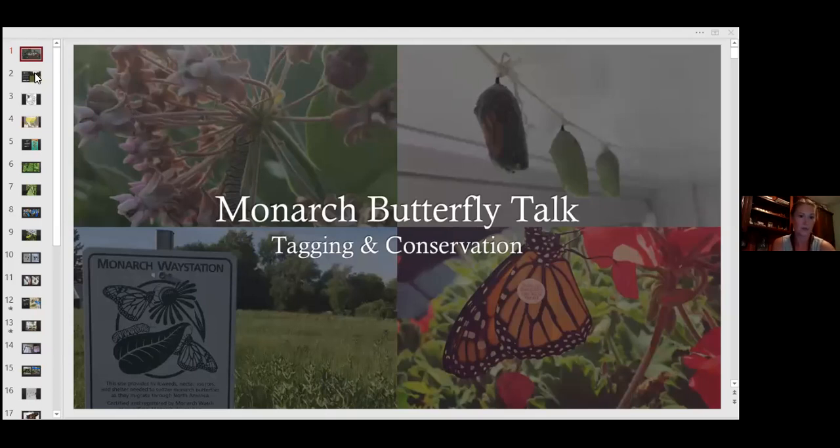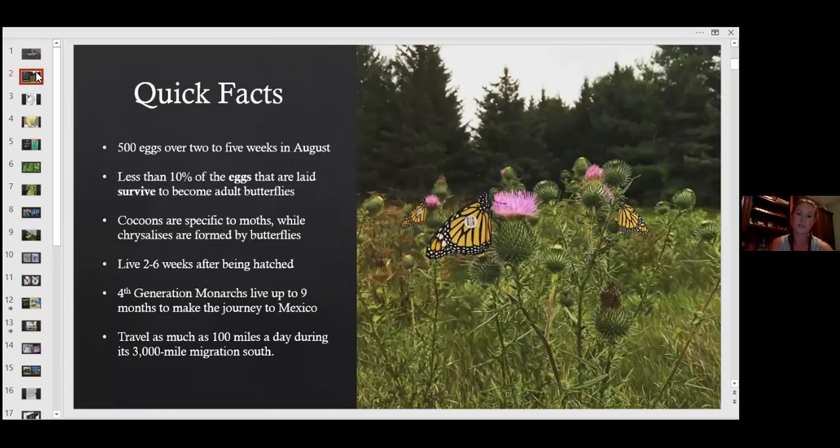So first off, I just wanted to share some facts about monarch butterflies. One female can lay up to 500 eggs in just a couple weeks in August. Less than 10% of those eggs laid will actually survive to become full adult butterflies. And that small 10% has to try and fly from here, where we are in Ontario, all the way to Mexico.